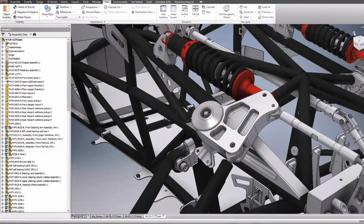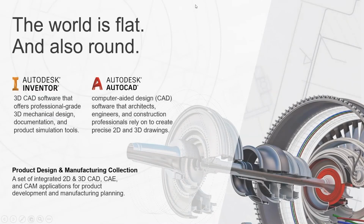So we went from 2D. We designed this in 3D. We did some analysis and some simulation out of it. And it's the same data set. We didn't change anything. We didn't save as. And also what's great is, like when you watch a movie and they say no animals were hurt, not a single part was produced for that prototype. Everything was done inside our tool.